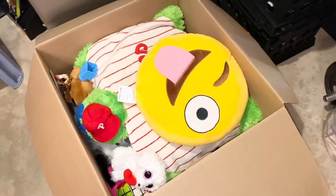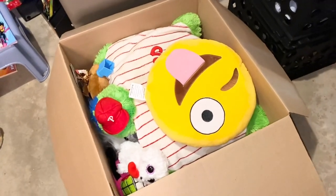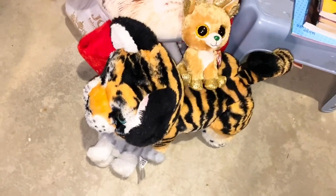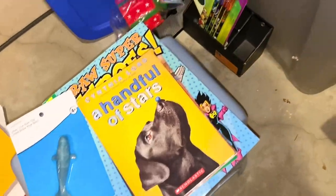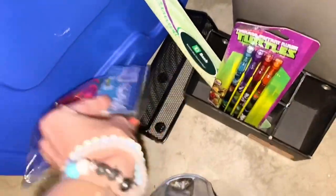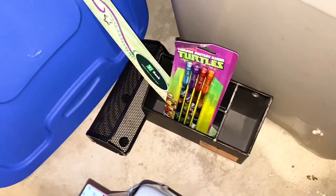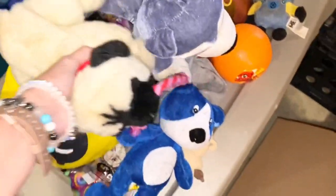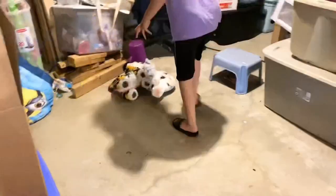Now in this box, we are going to keep it. It's mostly plushies, that's why it's so bulky. But we found Tyler's favorite Tygie and kitty pillow, so I set it aside for him. This right here, we'll save it for summer reading. This we're going to save for Christmas giving, and this will go in our school supply bin. And this is the pile that we're going to let go of. Of course, I'm going to show the boys to make sure that they're okay with it, but this is another large pile of kids' toys.